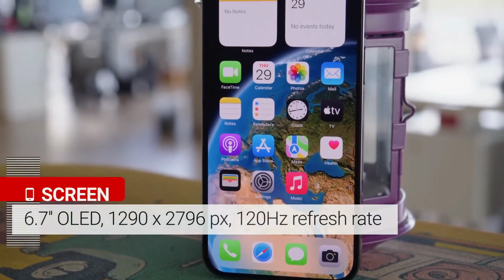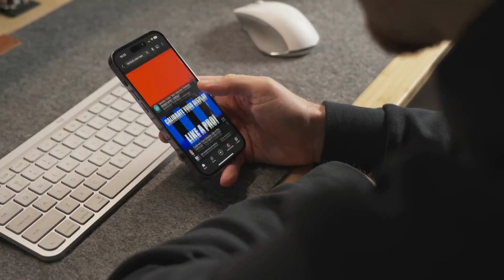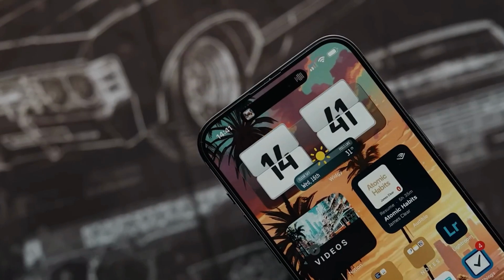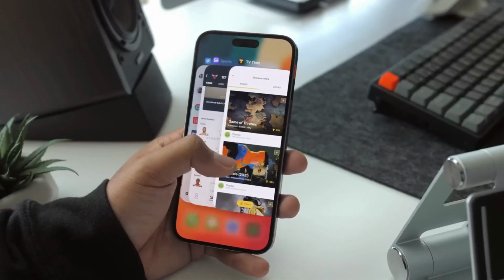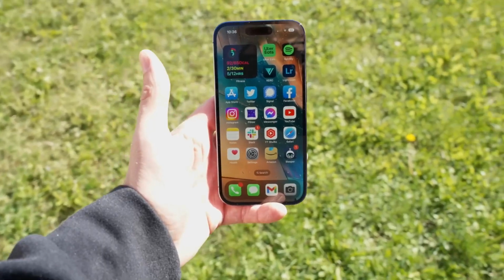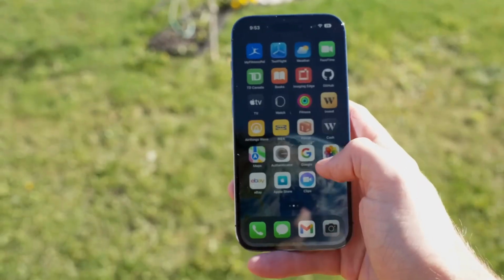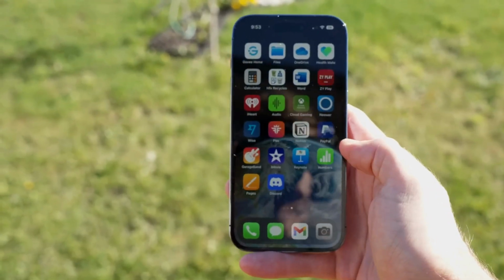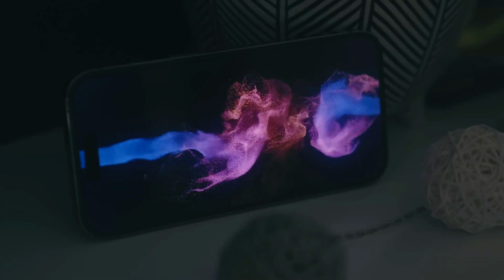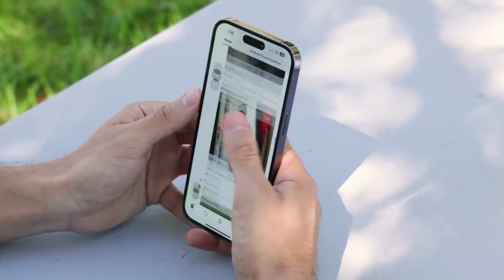The iPhone 14 Pro Max has a big 6.7-inch screen with 120 Hz that looks amazing. It's an OLED screen with a super sharp resolution, and it shows colors really well. The other thing is how bright the screen can get. It can go up to 1,000 nits normally, but if you're outside in the sun, it can crank up to 2,000 nits. That means you can see everything clearly even on the brightest days. Everything feels bigger and better on the iPhone 14 Pro Max. Playing games, checking Twitter, watching YouTube, browsing the web, you name it.